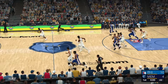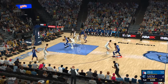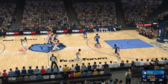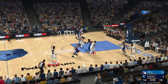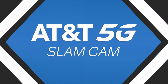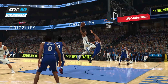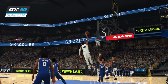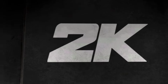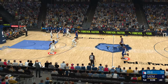And the rejection by Embiid. Lowry passes to Harris. And the rejection by Jackson. Here's Morant. And then Morant slams it in. Man, oh man, one of the more advanced ball handlers we've ever seen at his age. Ja Morant able to create scoring opportunities for himself. Here in the first, just under 2.5 minutes played so far.